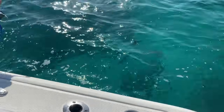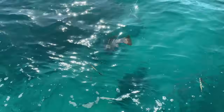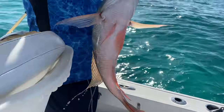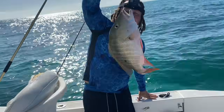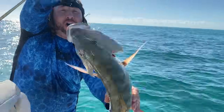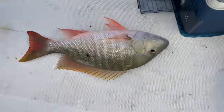Come over the side. Look at the size of this mutton. Look at this mutton! Watch out. Oh, be careful. Get the gaff. Look at this mutton. Let's go. Oh, it's huge. I told you we were going to get him, babe.